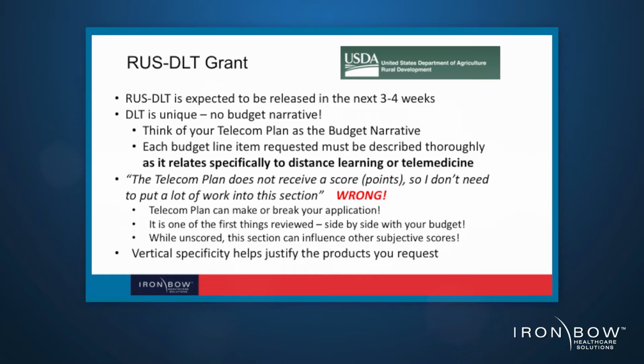The telecom plan does not receive a score. So a lot of people think, oh, I don't need to put a lot of work into this section. That would be a wrong assumption. The telecom plan, even though it's unscored, can make or break your application. It's one of the very first things that's reviewed, and it's printed out and laid side by side with your budget, and it really has to align completely.